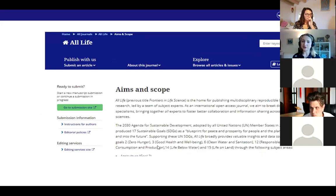So next, we have another example, and this is from the journal All Life. So this is what we call a generalist journal that covers a broad subject matter across the discipline of life sciences. It's a very broad scope. This journal is asking for multidisciplinary, reproducible research. It is also looking for international research that is open access. And it makes a point of indicating that they are looking for research that supports the United Nations Sustainable Development Goals. So if your work in any way relates to those goals, then this might be a good venue to really highlight that.